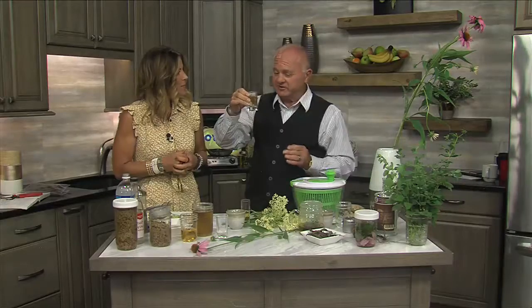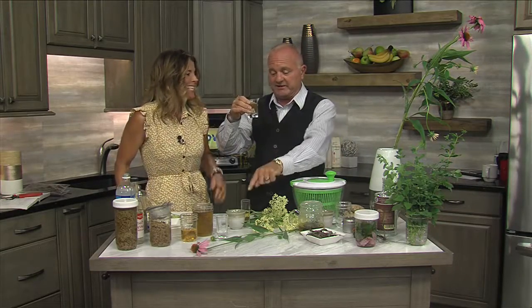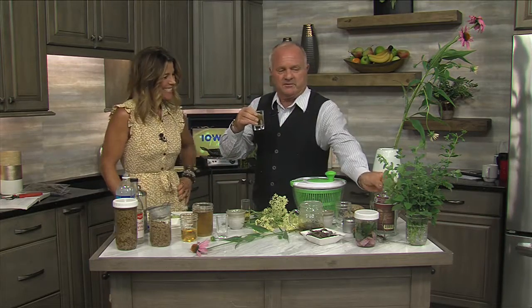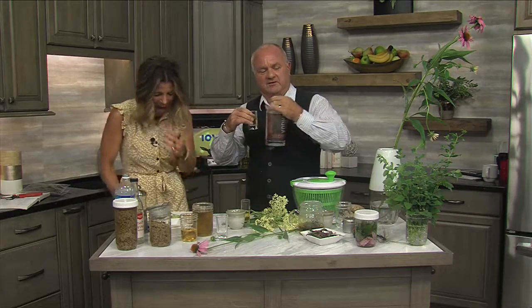I don't know if I drink this. I drink more of this. I really like that. I like that more than I like this. This makes a nice cocktail. But maybe if you added something else to it, then you'd be in good shape.